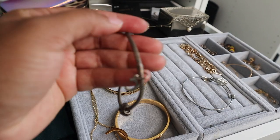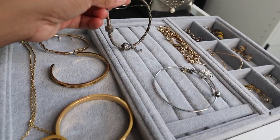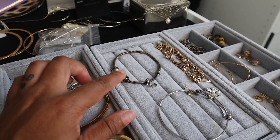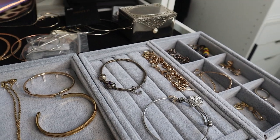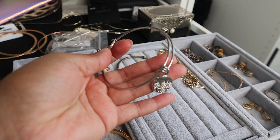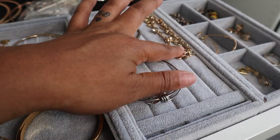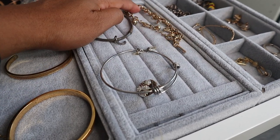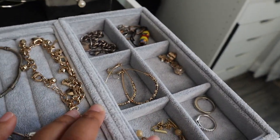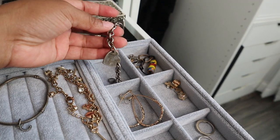Do y'all Pandora bracelets do this? I'm not a fan of Pandora. My mother loves it. I don't wear bracelets, so I don't go buy any. But like I said, my mother-in-law got me that for, I think it was Mother's Day or my birthday one year, and the whole thing turned, so I don't know. I have another little bracelet here, and my mom got me this one year, and it just says daughter on it. This is an old Juicy Couture bracelet that I've had for years. And then I have some random earrings, my wedding ring, a Tiffany's bracelet back there, another thing that turned, so yeah.